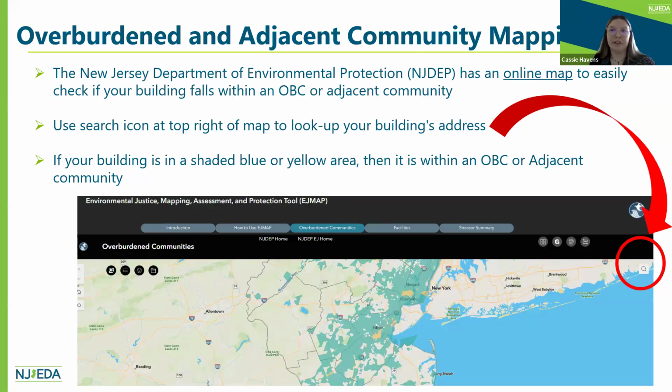So to highlight our recent geography expansion, we wanted to go over how to use the overburden and adjacent community mapping tool that the NJDEP provides. First, we want to let everyone know what an overburden community is. This is a term that was defined by New Jersey's 2020 Environmental Justice Law, and it's a focus priority of NJCOOL's funding source, the Regional Greenhouse Gas Initiative.